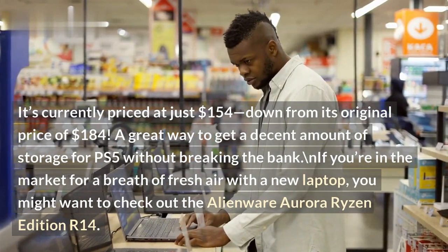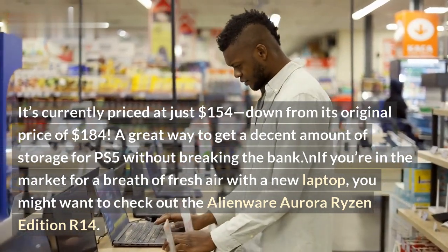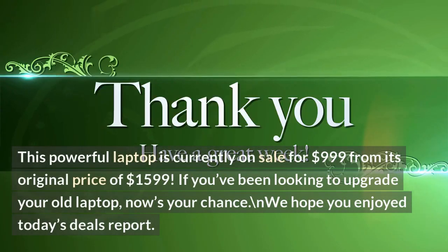If you're in the market for a breath of fresh air with a new laptop, you might want to check out the Alienware Aurora Ryzen Edition R14. This powerful laptop is currently on sale for $999 from its original price of $1,599. If you've been looking to upgrade your old laptop, now's your chance.